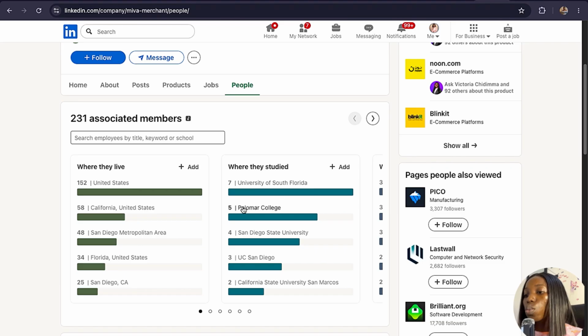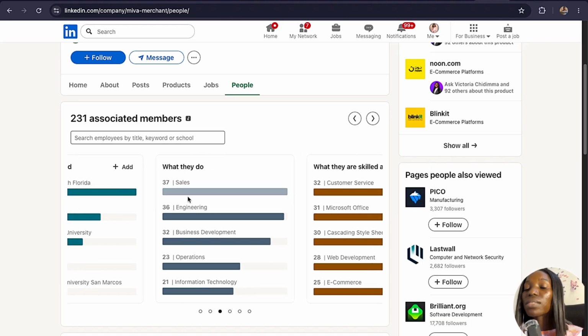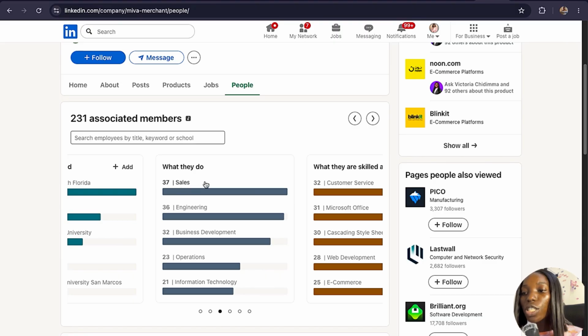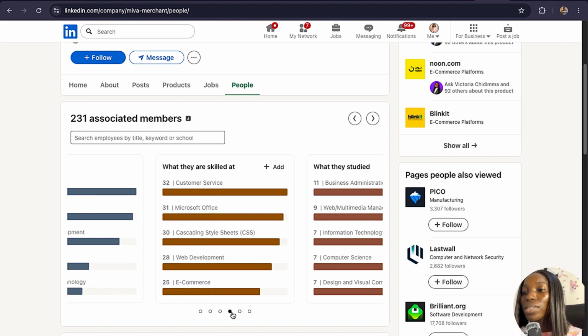And let's go to what they do. So we have over 152 persons living in the USA, right? Remember, this is one United States. And 37 of them are in sales. 36 of the ones living in Florida are in engineering. Then we have business development. We have 23 under operations, information technology. Excuse me. We have 32 in customer service, my goodness. So it kind of gives you leverage to know who to pitch to eventually.